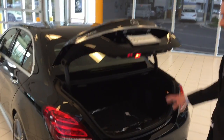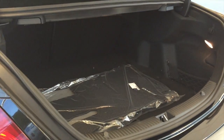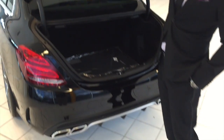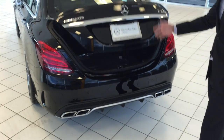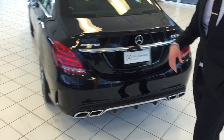Opening up the trunk, it's got a nice trunk space, split folding rear seats, plenty of room for a set of golf clubs, suitcases, day bags, and all that kind of stuff. This one does have the hands-free access package, so we've got the electronic remote closer here. We can lock the doors, or we can actually open and close the deck lid by waving our foot underneath the rear bumper, and it will open and close.